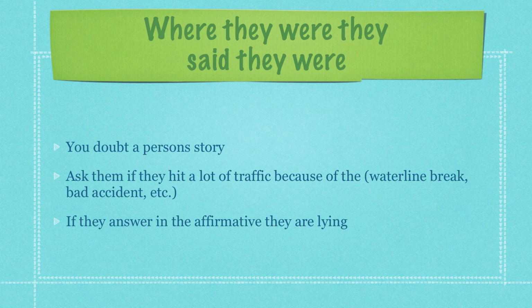And if you want to find out if a person truly was where they said they were, ask them if they hit a lot of traffic because of the water line break or a bad accident or whatever. If they answer in the affirmative, again, very quickly, you know that the person's lying.